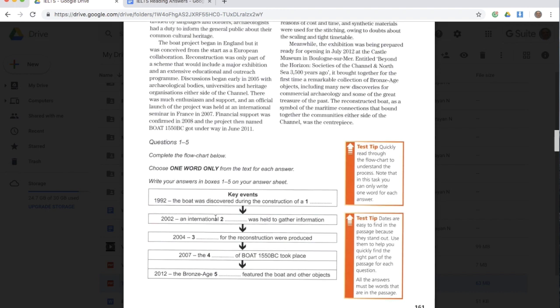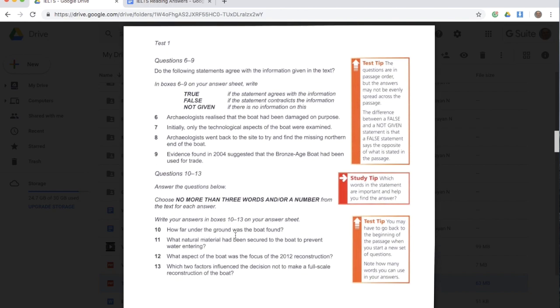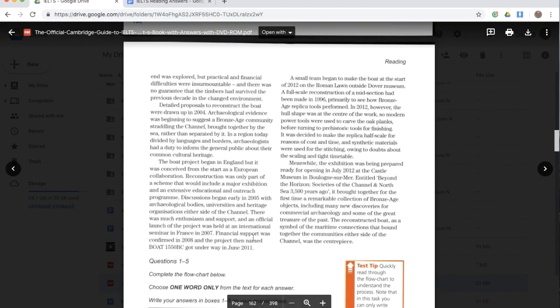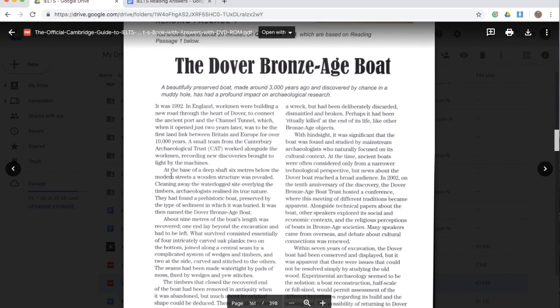2002, nothing about 2002 has come in this paragraph. Archaeologists realized that the boat had been damaged on purpose. They had just discovered the boat, nothing about its damage, whether it was or not, has come so far. How far under the ground was the boat found? Is there anything for that? I just look at the first line again.